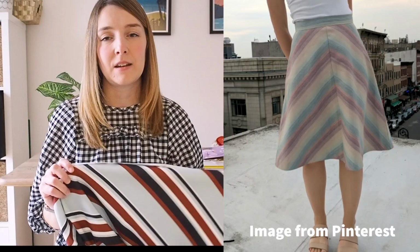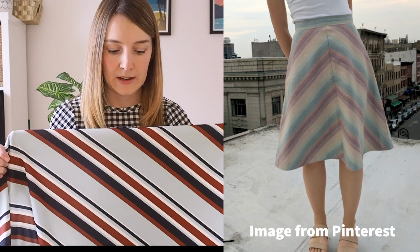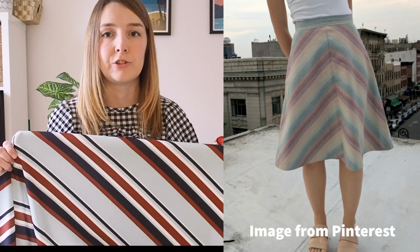In my head, I'm kind of envisaging a 70s style midi jersey skirt, like A-line with the stripes going off on the diagonal, if you can possibly imagine what I'm talking about. I will put in a picture if I can of something that I'm imagining in my head and pop it up just so that you can see what I'm thinking. But as I say, it's going to be really hard to get these stripes to match because you're going to have to seam them together at some point.